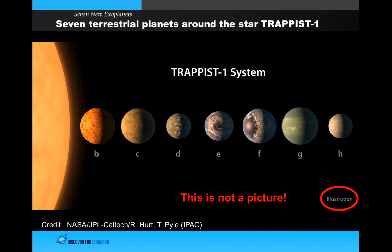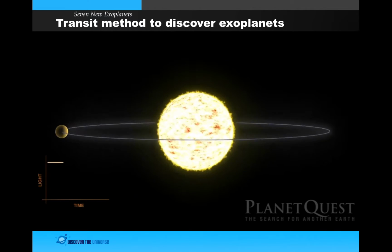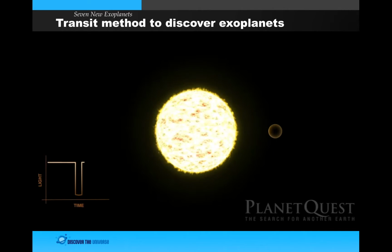But then you might wonder, how do we know they exist? How do we know they're there if we've never seen them directly? Scientists use different methods to find exoplanets, but the method that was used in this case is by looking at the transits. So if you look at the amount of light we receive from the star, that amount of light will go down a little bit when the planet passes right between us and the star.